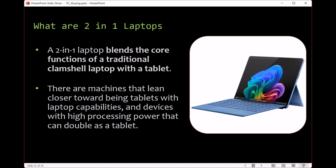Two-in-one laptops blend a traditional laptop with a tablet. A lot of these are going to come with 360 hinges to where you can just fold the keyboard back and then use the actual screen as a tablet, which is touch based. Or you're going to have the ones like this one pictured, which is a Microsoft Surface, where the keyboard is detachable.